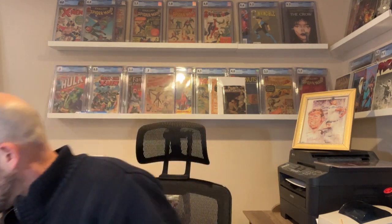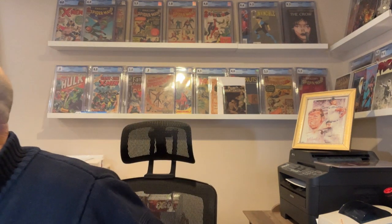Again, these are all just really easy books to sell. I chose books that pretty much everybody wants in their collection, even if they have one, books that people are willing to buy multiple of. So not a huge investment on my part, not a huge investment on the collector who's going to buy them.